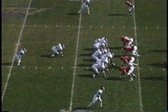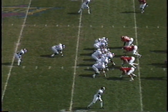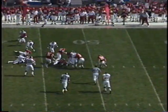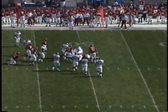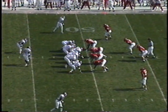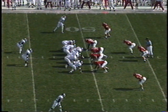A&M comes out and shows a heavy eye. Pitch it to the left. Bernard looking for the left corner. Got an inside block. Cuts it back to his right. He's going to be near midfield at the 50. Eric Bernard, 44 carries, 339 yards into the ball game.